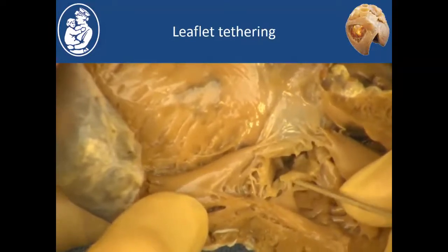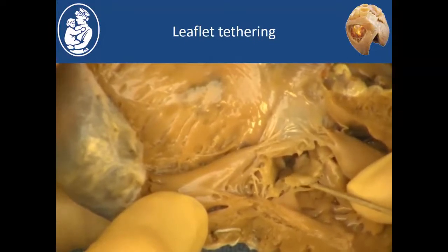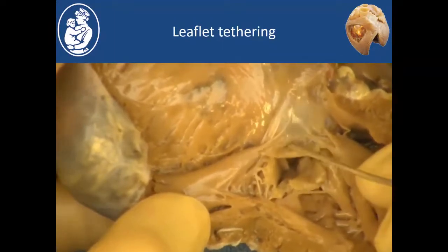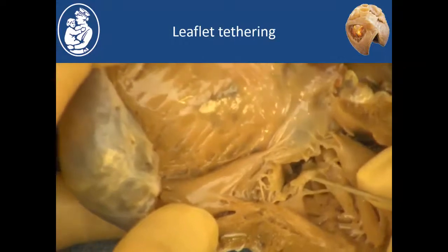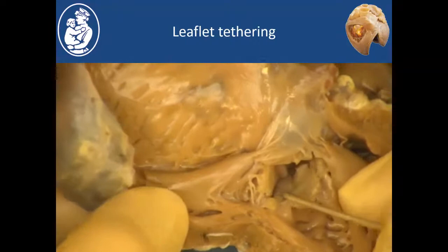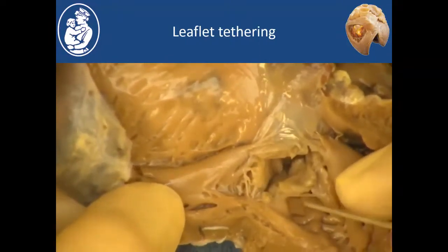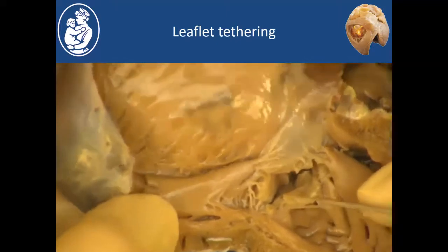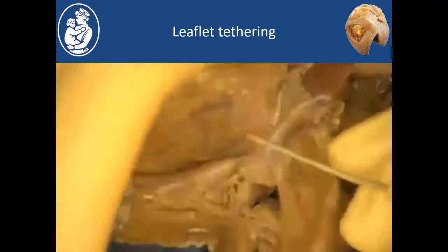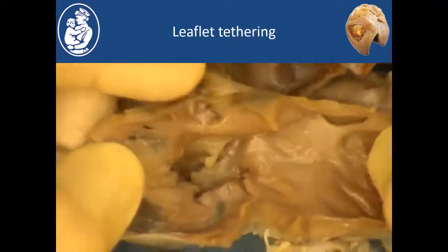Even as we go further over, there are very short secondary cords here that also attach the posterior leaflet to the free wall so that it can't reach the anterior leaflet and coapt normally. This would leave a large regurgitant orifice, particularly in this corner of the valve where there are many short chordal attachments onto the free wall. That produced severe insufficiency, which caused dilation of the left ventricle, as well as marked dilation of the left atrium.